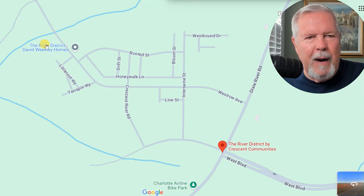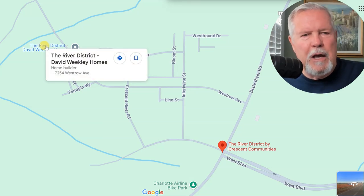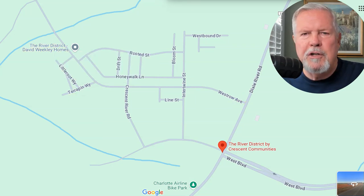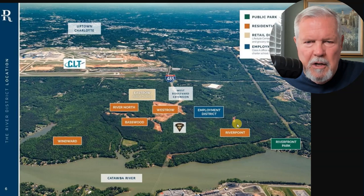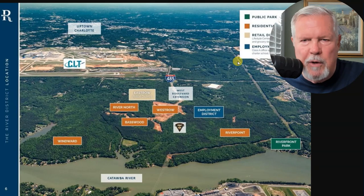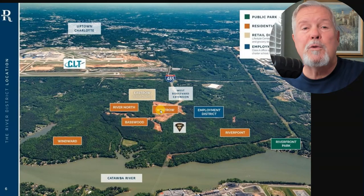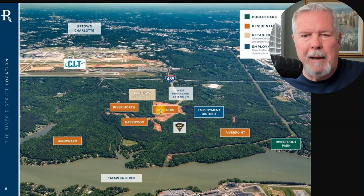And then you've got right here, David Weekley Homes has made the Google Maps right here. So just familiarize yourself with that. You come in and bam. So let's just dive down. So as you come in, there's CLT. So as you come in on West Boulevard, these are the residential developments. The first one is Westrow. That's what we're going to talk about today.